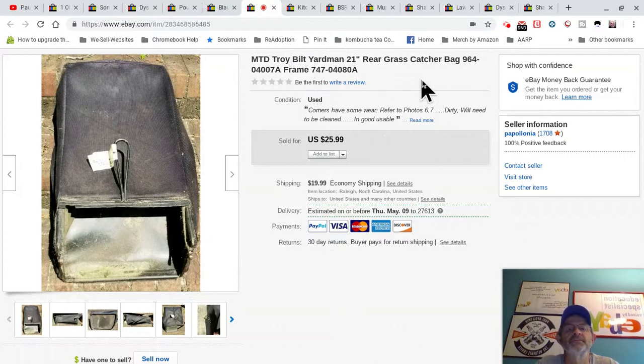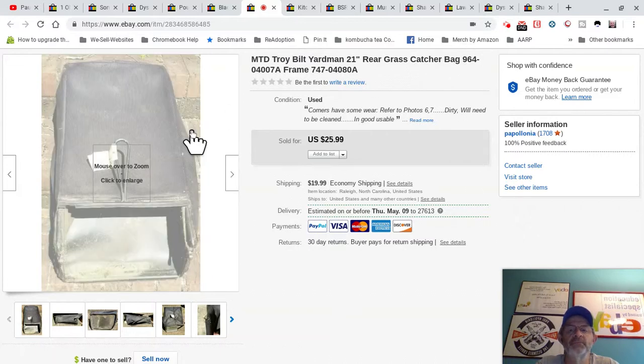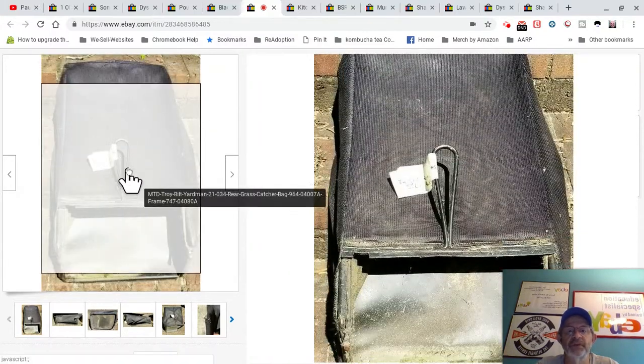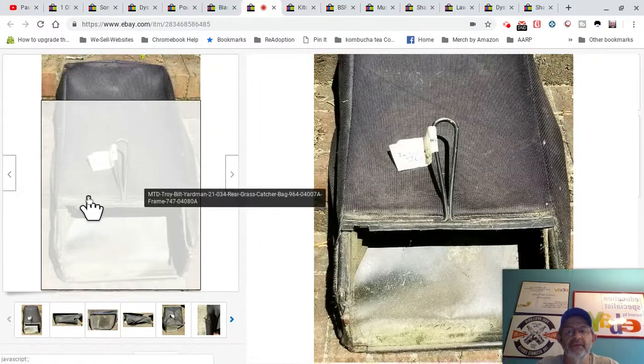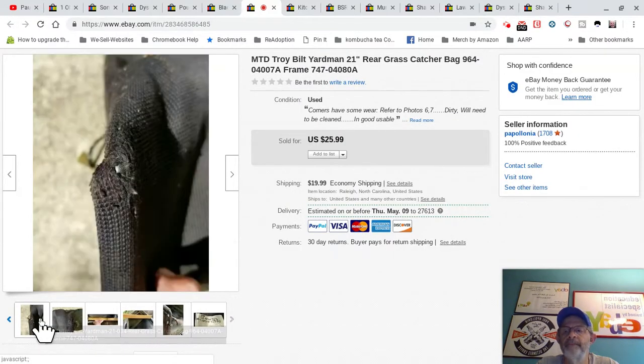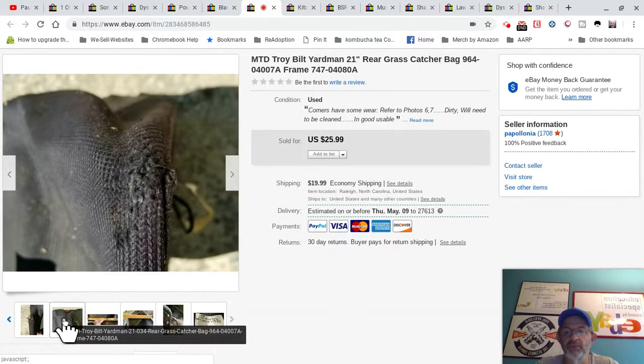Notice there's a description. There's the bag model number, or the bag part number, sorry, and then the frame. This is the frame. That thing and the frame that the bag is around is the frame. So I have corners, I have some wear, referred to photo 6 and 7. There you go. One corner has a hole. The other corner has a wear mark.